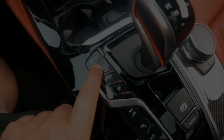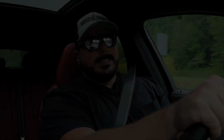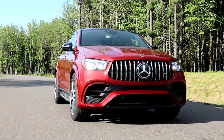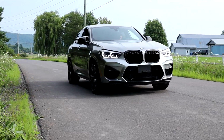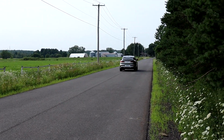Usually with M models, AMG models and all that, I'm like, it's overpriced, it's super expensive. But this week I'm kind of confused because you have so much performance out of this small SUV. You can compete against a Trackhawk, even close to a Lamborghini Urus. I feel like it's kind of a bargain for the performance you get. I know the X4M is smaller than the GLE, Trackhawk, X5 and others I've been testing before. It's a smaller SUV, so a smaller price. But still, it's one of those times I'm like, yeah, it's kind of worth it, if you take the base model, the one that's 95,000. Wow, you have such a machine under your hands. It's worth it.